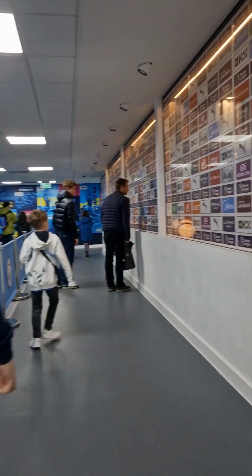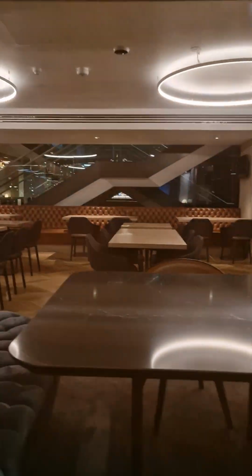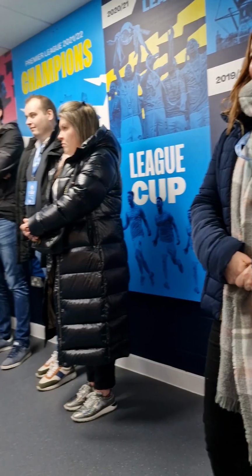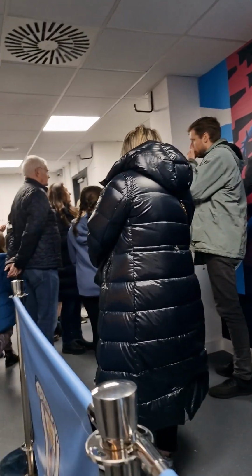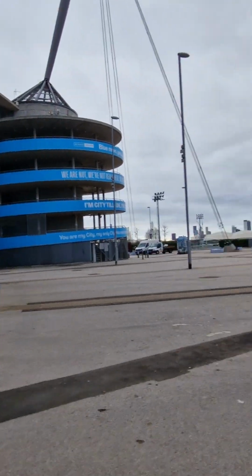So now we are at the end of the tour. We met Pep Guardiola, sort of. And like I've just shown you there, in behind the interview rooms, there's VIP lounges, as you can see. And here's a picture of me and Pep. Fake Pep. Animated Pep. And now the tour was done. Overall, it was a really good tour.